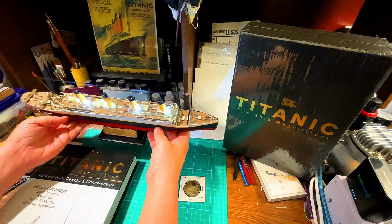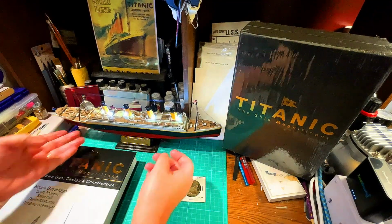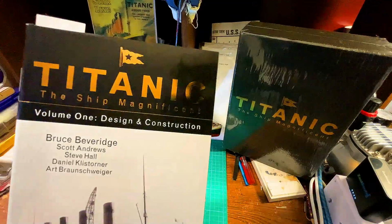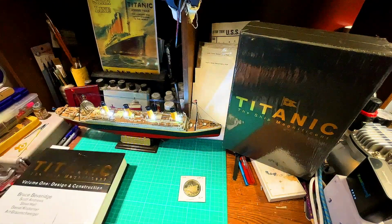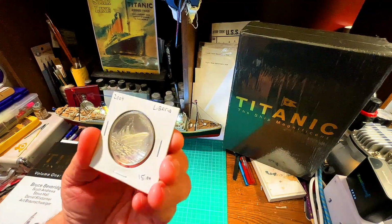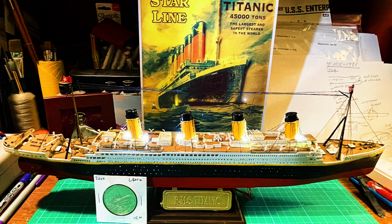So I always like giving you guys little tidbits of Titanic, especially when it's from this amazing book. But again, this is the coin of the R.M.S. Titanic. This is a $5 coin from Liberia.